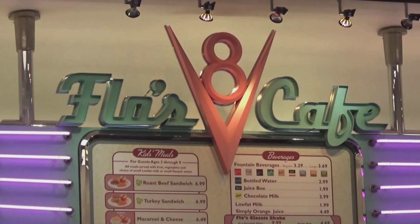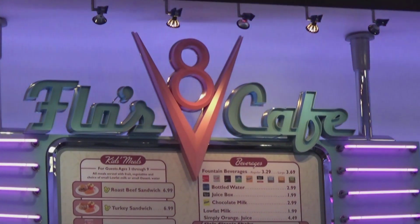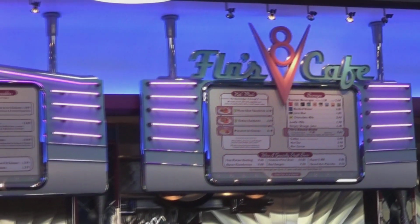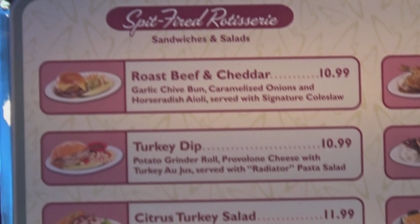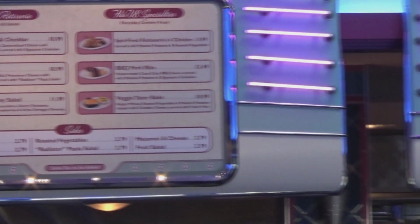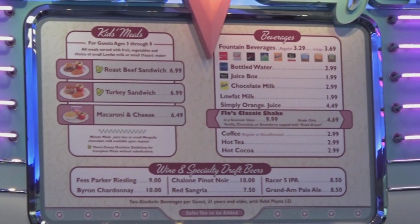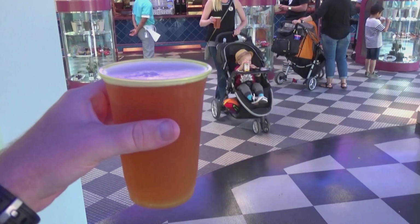Now, if you want to get a meal here at California Adventure, and you don't want to stand in quick service, well, there is no better choice than Flo's V8 Cafe. I love it. My choice is always the beef and cheddar, but everything I've had here is really good, including the desserts. They have like mud pie kind of stuff. And the reason why I stopped in here now, check this out, Racer 5 IPA from Bear Republic on draft.